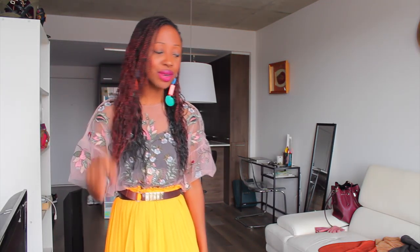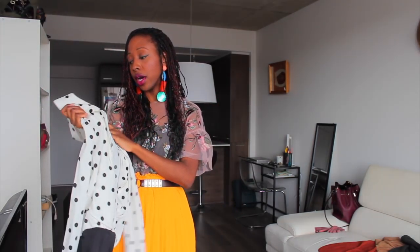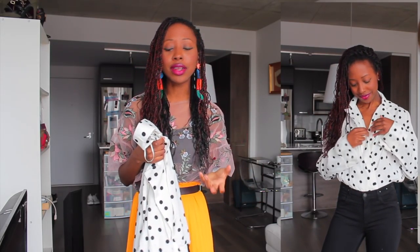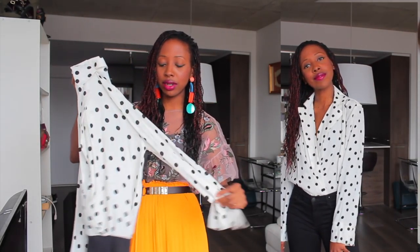The last top that I'm gonna show you is this one from Zara as well. It was $49.90. I have my jumper with polka dots, which was black compared to this one. I really wanted something lighter, either white or blue, with polka dots. Then I saw this one and thought it was a really good option. It's a sophisticated type of piece that you can dress up or dress down, just because the style of it is pretty sophisticated already.